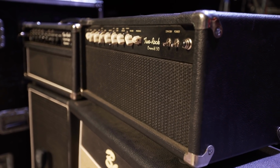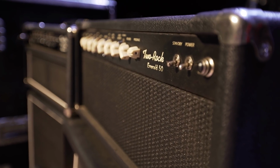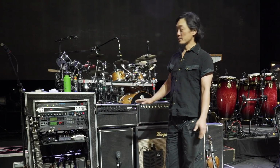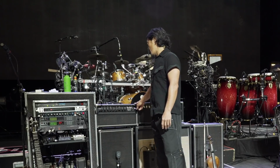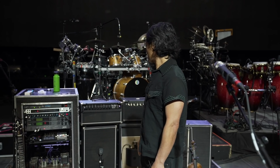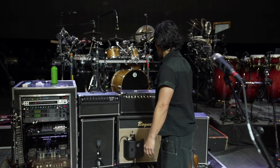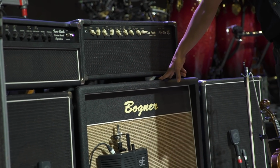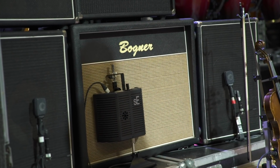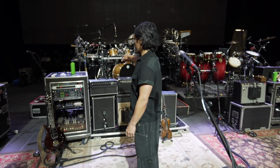My basic stage rig is this 2-Rock custom reverb. I got turned on to these guys by Keeley, who used to work up there, and these guys know all about amps. This thing I've had for a long time. It's a 2-channel, pretty low wattage, pretty clean amp. And that basically drives into this Bogner 212 cabinet. It's really simple. It's got 2 Celestion G65s in it, I think. 2 12-inch speakers. And then out of the back of that goes into effects loop.